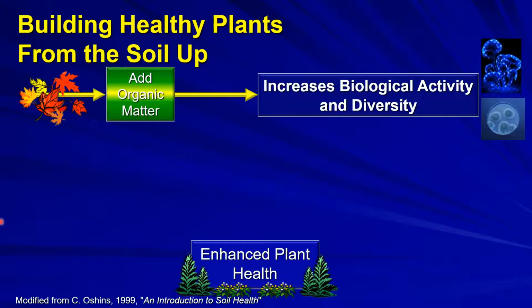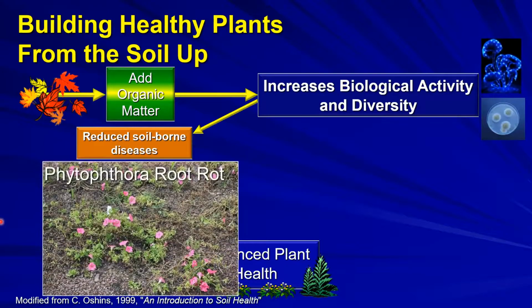And what do we really want to see in these large ecosystems, like these savanna ecosystems? We want to see diversity, right? Animal diversity, and then all the way down. But the point is that biological diversity leads to things that are very important. We forget sometimes that the rhizosphere, the root zone, is an ecological area that affects plants directly. So increasing biological activity and diversity first leads to reduced soil-borne diseases.